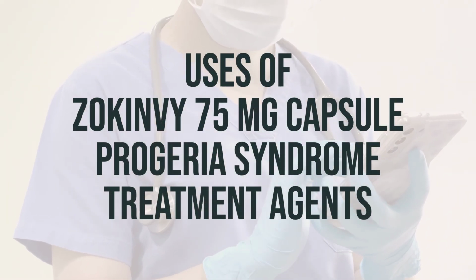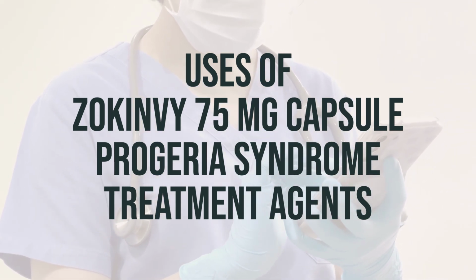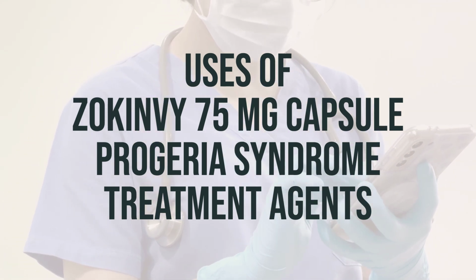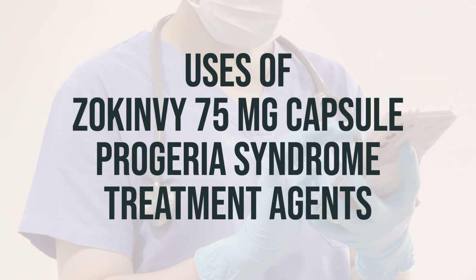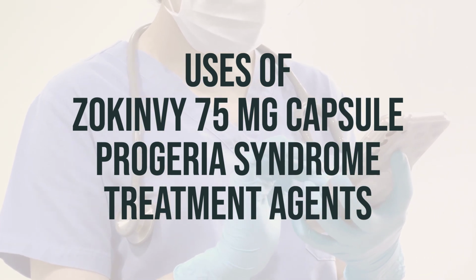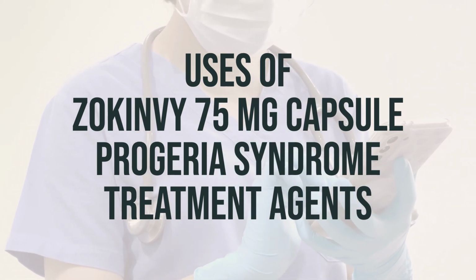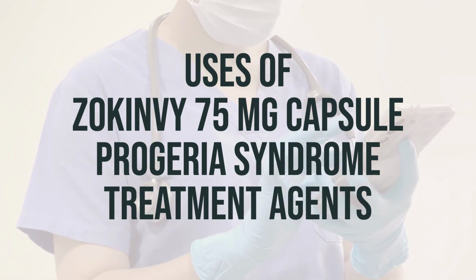This medication is prescribed to reduce the risk of death in individuals with a specific rare condition called Hutchinson-Gilford Progeria Syndrome, HGPS. It is also used to treat individuals with other rare conditions known as Progeroid Laminopathies. Lonafarnib works by decreasing the amount of a harmful substance called progerin, which is caused by these conditions.